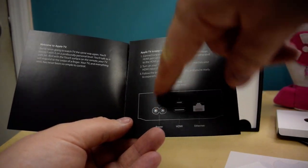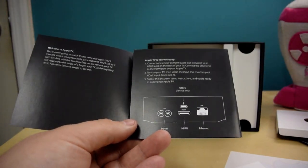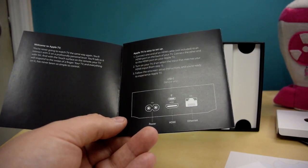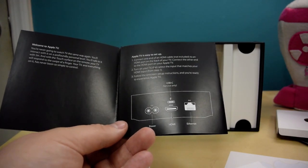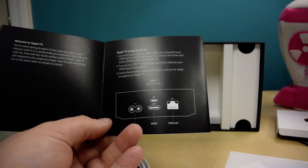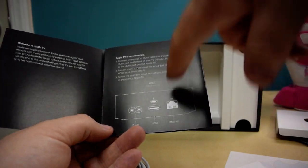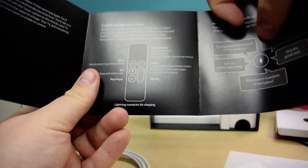So it shows here there's power, HDMI. It has a USB-C port. It says for service only. Maybe hackers will access that in the future. Or even Apple might add some kind of connectivity there. And of course, if you want to hardwire it, there's Ethernet there as well.